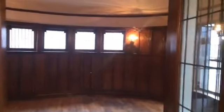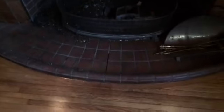Okay, so here's the piece de resistance. The library. Here we go. I'm not sure if this video can pick it up, but there's a curve to the wall here that's replicated in the ceiling. It just makes it lovely. Even above the fireplace. And the fireplace has great tile. There's more leaded glass. And here's the trim.